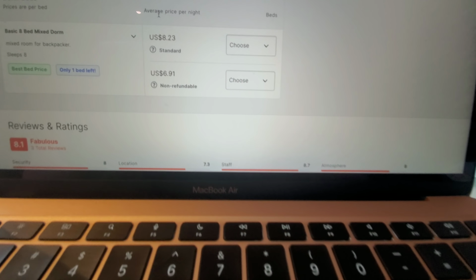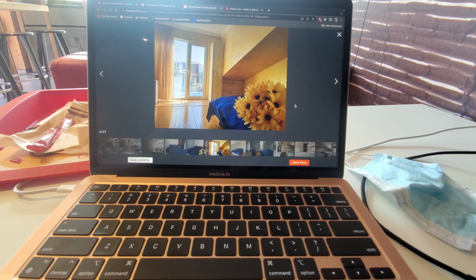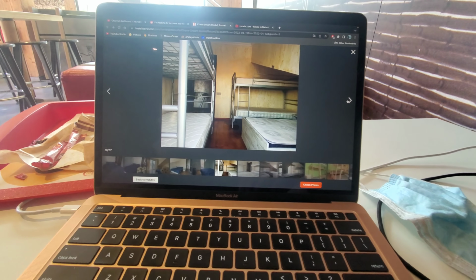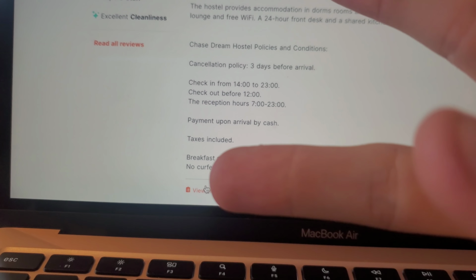The hostel I'm looking at right now costs $6.91 a night, and honestly, it looks pretty decent. Yeah, I can do this. I think that we are going to book this place for 2 nights. Apparently, they only accept cash though, so we need to head to an ATM and get more cash to be able to pay for the 2 nights.